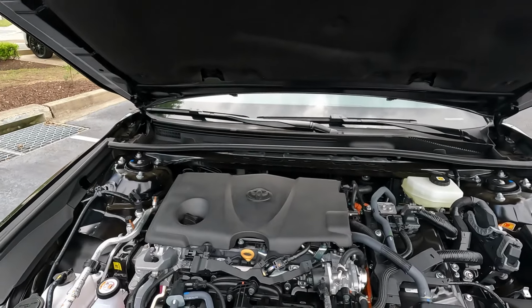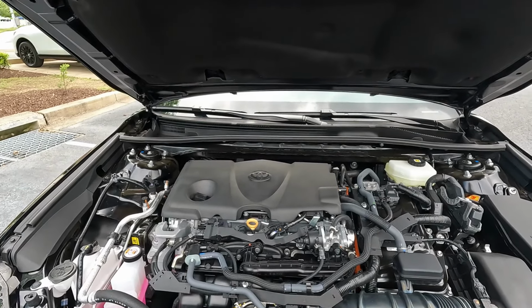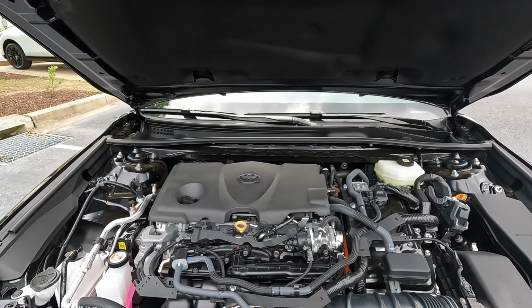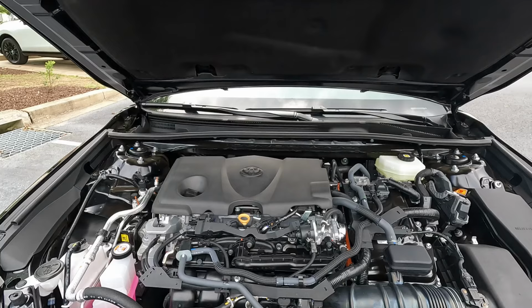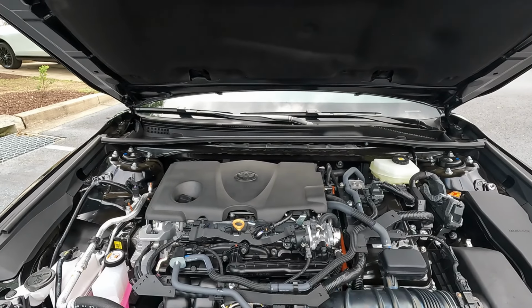Now under the hood of this Camry, you'll find a 2.5 liter 4-cylinder, which makes 184 horsepower on its own, with 2 AC motors and a 0.6 kilowatt-hour lithium-ion battery for a total system output of 232 horsepower, while getting 46 mpg combined. It's 46 city, 46 highway, and 46 combined. Man, that's a lot of 46s.